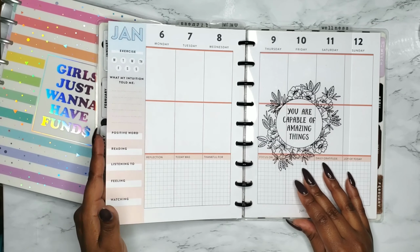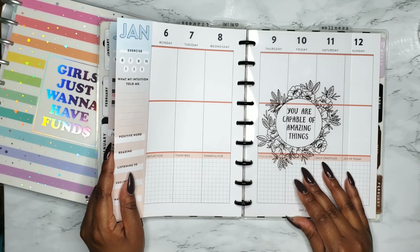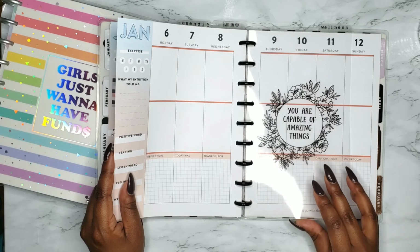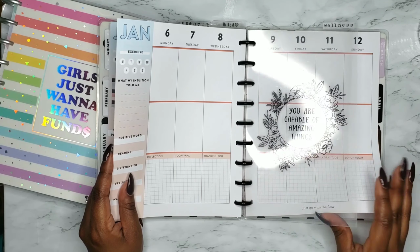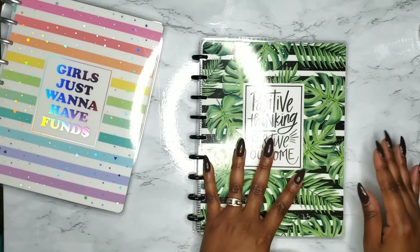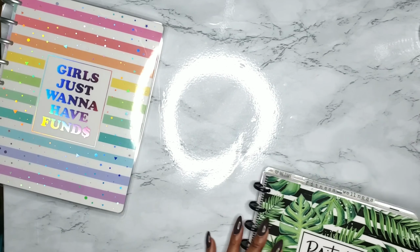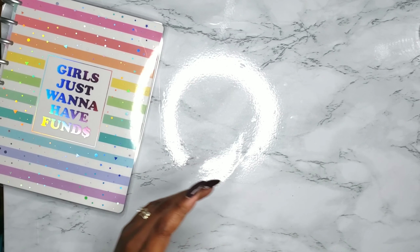And this week, I doubt it will be decorated. I have a lot of writing to do, so I need all my space this week. But next week will definitely be decorated pretty. So that's how we ended up with that one. And again, I'll try to find the notebook and link it below for you guys.